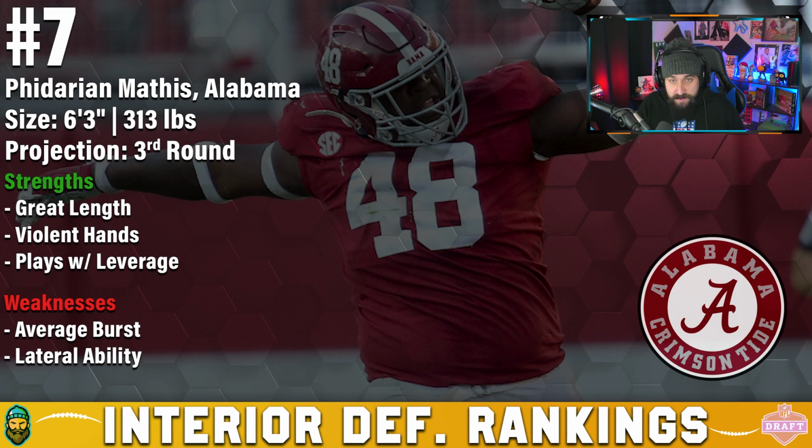He was a fifth-year player, and just taking advantage of sometimes the inexperience of younger offensive linemen, or just outright being more of a physical presence. Because like I said, dude's got great length, long frame, plays with a lot of violence, but again, just average burst. Really has no lateral ability to speak of. He's more of a linear, straight-line speed type of guy, but good size coming in here at 6'3", 313.